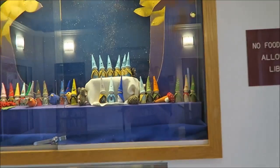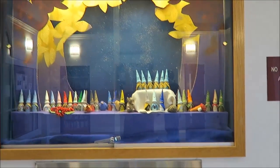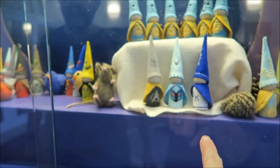This is in the library, and they've made like this fairyland, and I love it. I think these are so cute. They've made mushrooms and people. Look, that's a UK one.